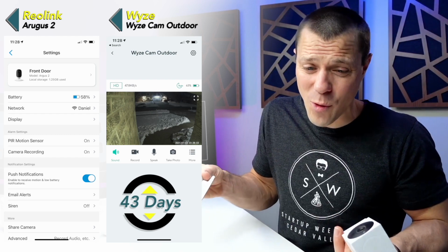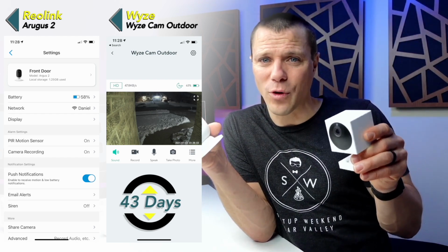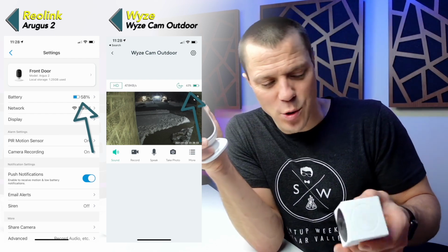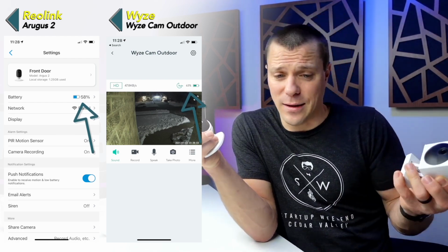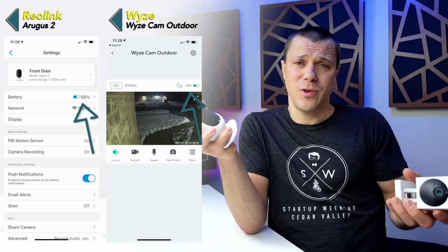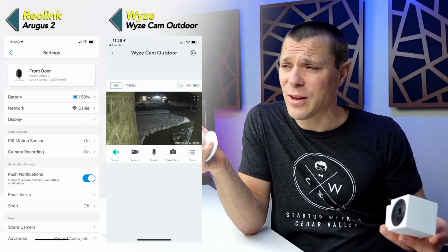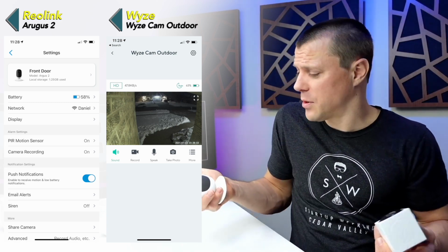But then you fast forward a little bit. Now on January 4th, this is where the Wyze Cam started taking over. So now the Wyze Cam has 63% battery life and the Reolink has 58% battery life left. I'm not sure if the Wyze got an update or anything like that, but it definitely caught up and started passing it. But here's the other thing: we're well over a month in and we still have 58% battery life left, so it's easily going to go 2 months for both of these cameras.